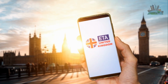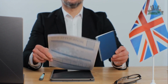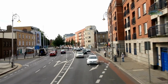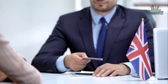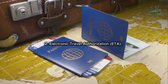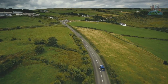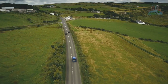ETA-exempt individuals. Certain individuals are exempt from both visa and ETA requirements: British citizens, Irish citizens, residents of Ireland travelling from within the Common Travel Area (CTA), and diplomats accredited in the UK. 2. Electronic Travel Authorization (ETA). The UK introduced the ETA system to enhance border security and streamline entry for eligible travellers.